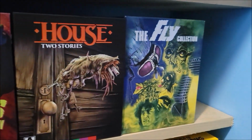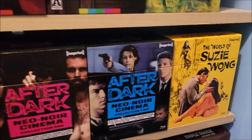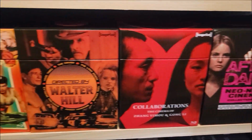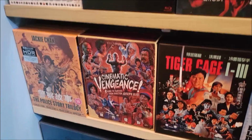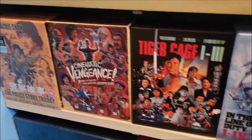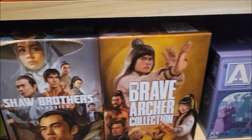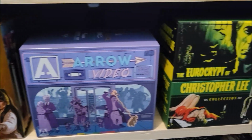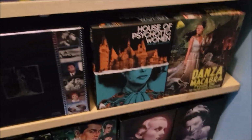As you can tell, all the way up until the Shout Factory Fly Collection. And some Imprint Films box sets that I have, just a few of them. I don't have terribly many of them. And then I have some Eureka titles, some Martial Arts 88 films as well, Shout Factory, things like that. There's an Arrow box set, and a couple of other miscellaneous things, Zebrin-related.